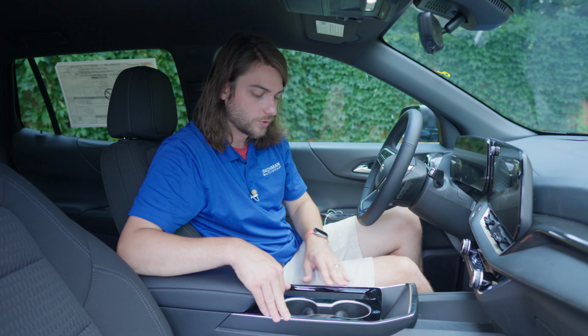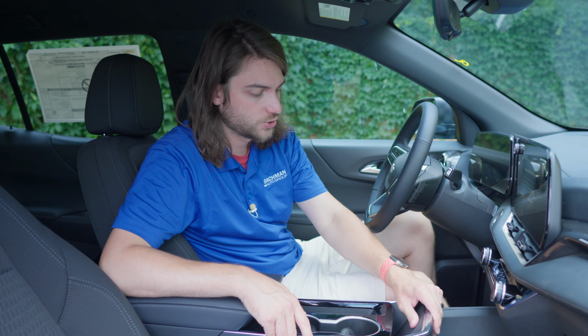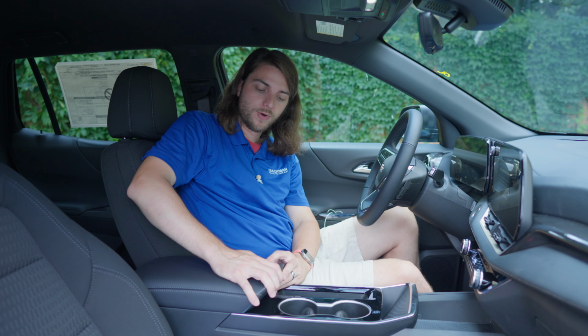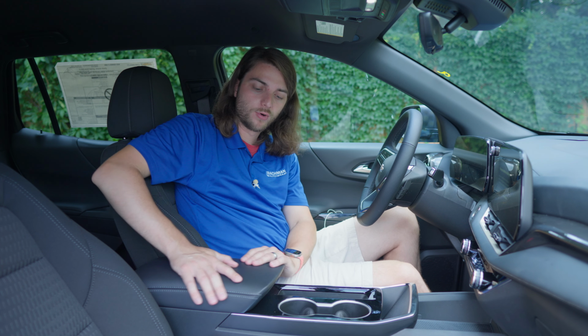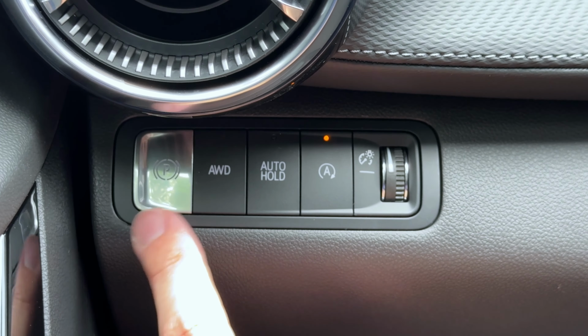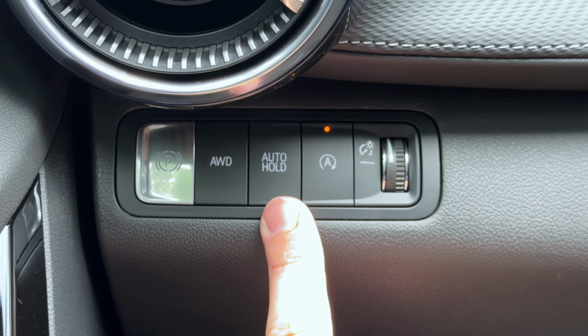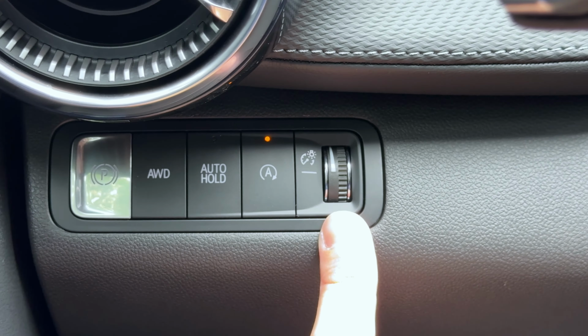Center console has some more gloss black and some of this kind of textured design throughout on these different little pockets and pads and things. Then the center armrest is more of that textured kind of rubbery material. Back here on the left side, you've got an electronic parking brake, your all-wheel drive button, auto vehicle hold button, auto start stop engine button, and then your brightness controls for your two displays.